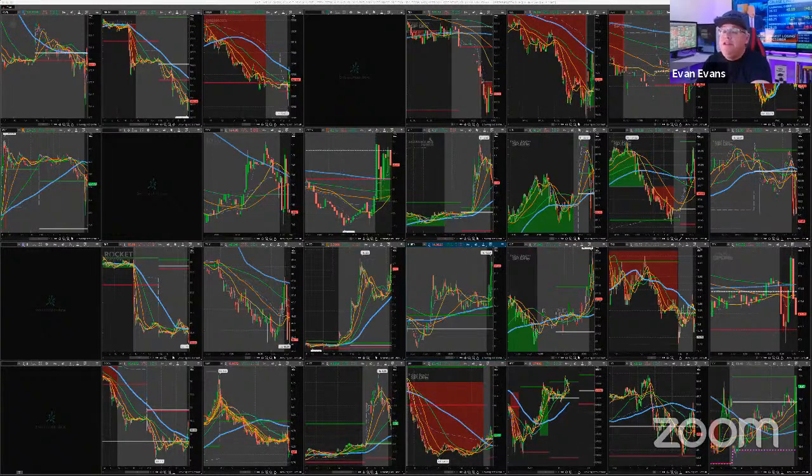NMRD hit 15.54. Boy, you high frequency traders, you should have been in and out of that. Let's see, that would be 3 times already now for a total of probably 20 or 30 trades. NMRD. All over that with high frequency trading.